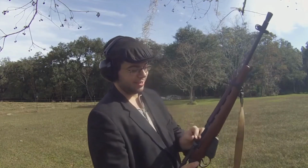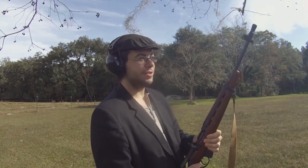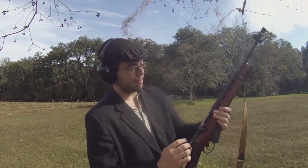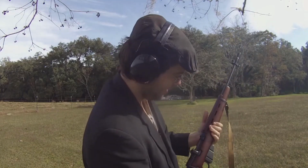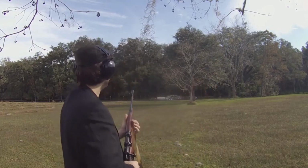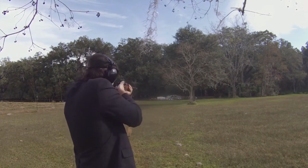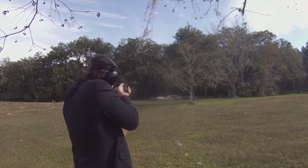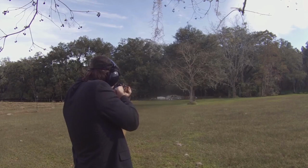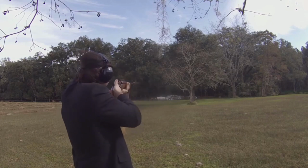Alright, we're out here at a bit of a fair distance now. I went ahead and loaded these rounds individually versus loading them into the stripper clip, because I'm out here to have fun, and nothing is fun about loading that stripper clip. Alright, so yeah, about 100 yards or so. This right here does have a 300-yard sight on it, so I still have to aim a little low. However, I should be able to make it happen. I hit that one.